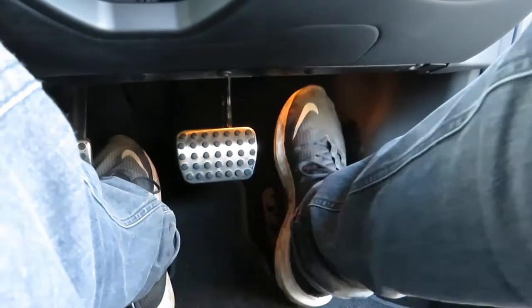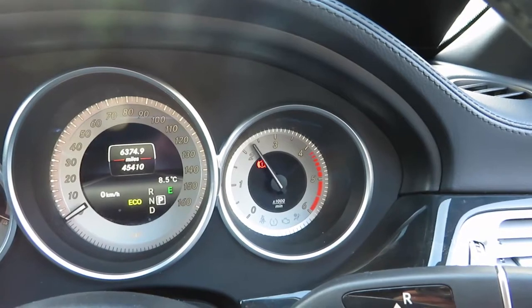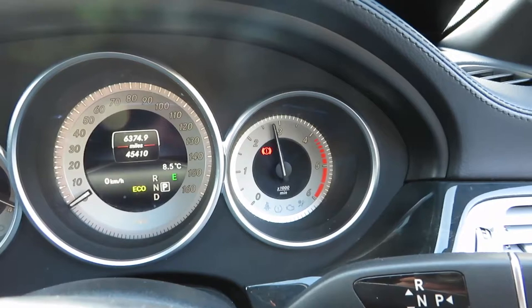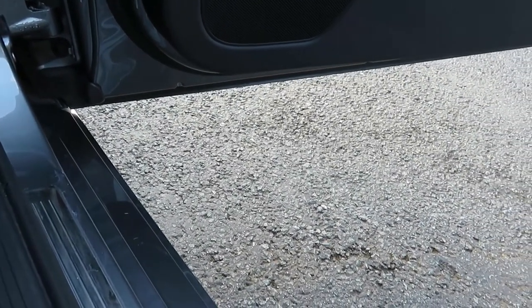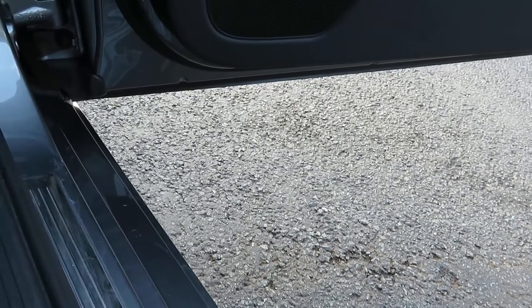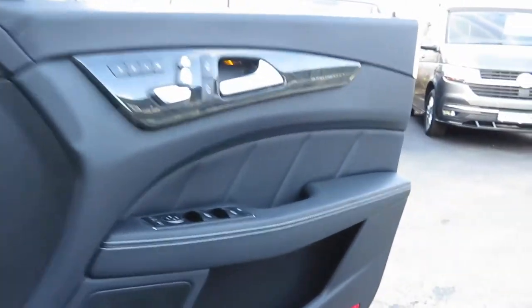And we'll go ahead and hear how she sounds. Does have a limiter around 3000 RPM. Not bad at all.